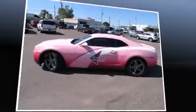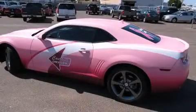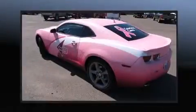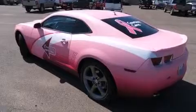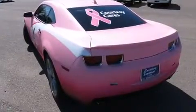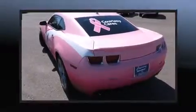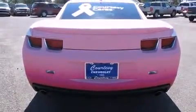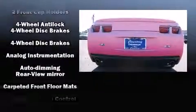The unique heads-up display projects vehicle information onto the windshield, including speed, gear selection, and engine speed. Drivers benefit by not having to take their eyes off the road. Audio features include an AM/FM radio, steering wheel-mounted audio controls, and 9 speakers, providing excellent sound throughout the cabin.